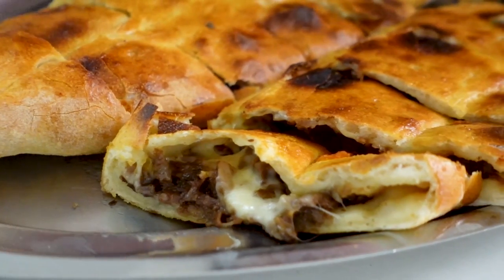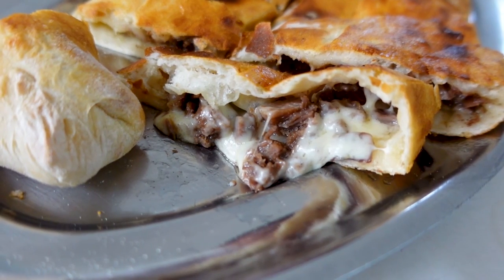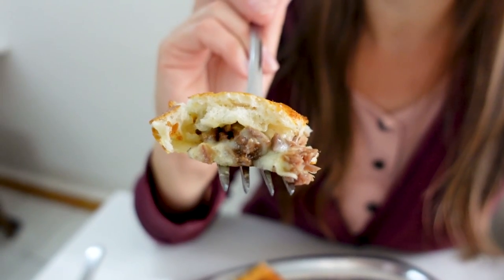Sometimes described as Turkish pizza. It's a flatbread dough with usually meat and veggies and maybe cheese like this one. It's like a beef and cheese pide. Man, this country knows how to do meat. I love the dough. It's so flaky. Wow. And that is my kind of meal. Oh my gosh, that is good. It's like a beef and cheese pizza, but no tomato sauce. It's like perfect.